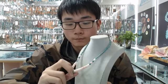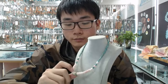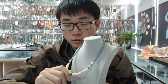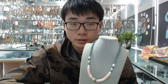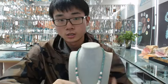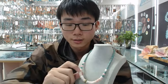Pink shell, we also name it the queen conch. This is a natural seashell in pink color and white. You can see behind me, there are two rocks still in the picture. We cut them into small pieces to make the jewelry, to make the necklace.